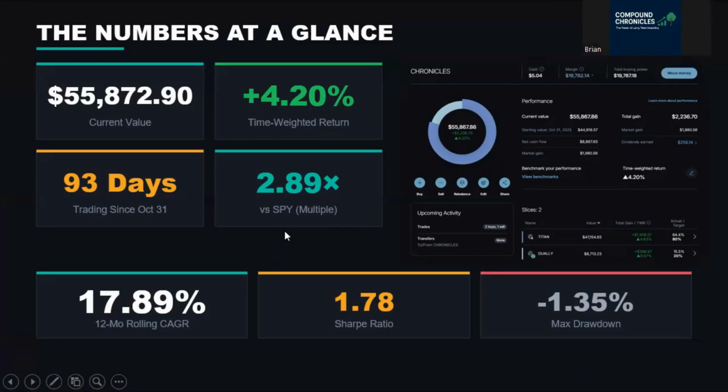And here we are. We're going to take a look at the numbers at a glance. The portfolio currently is just under 55,900 at $55,872.90. We are up since October 31st, 2025, 4.2%, and we've been at this for 93 days as of yesterday. And we have almost 3x what the S&P 500 has done in that same time. So we'll take a look at that.